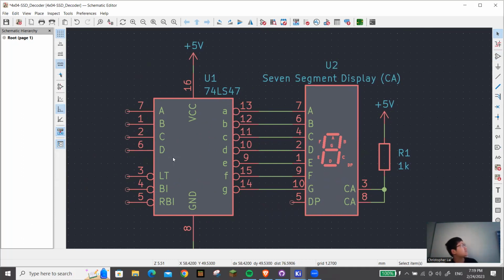Does anyone remember what the purpose of these pins are? All those are flat, it doesn't reset. Yeah, so it's reset or clear pins, right? So if we feed a 5 volt signal into it, it won't reset or clear.